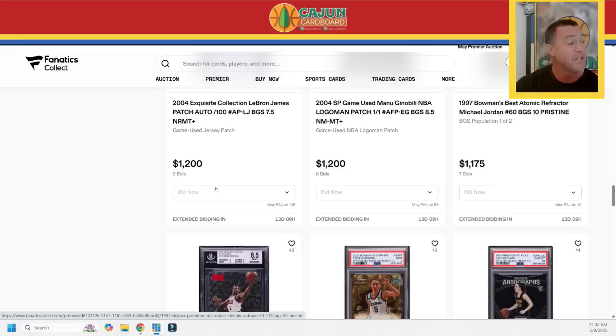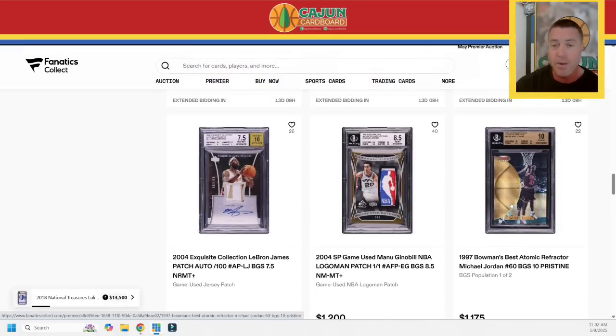Dennis Rodman Star Ruby, serial number to 50. We've got a first appearance of Michael Jordan in our premier auction preview for May. This is a BGS 10, which makes it a Pop 2 Atomic Refractor. You know there's not very many Atomic Refractor Jordans out there.